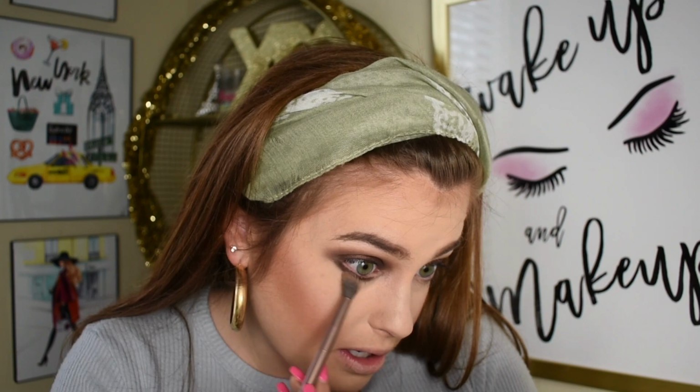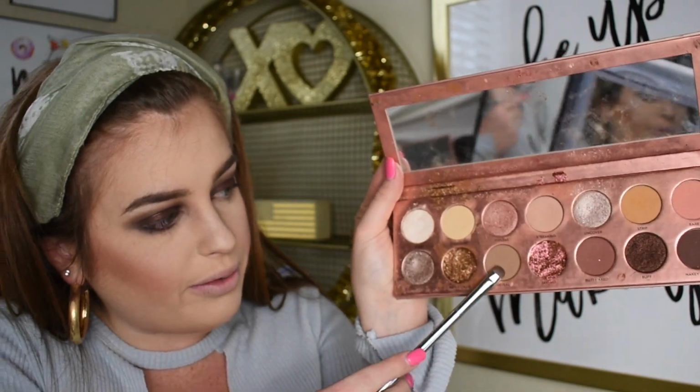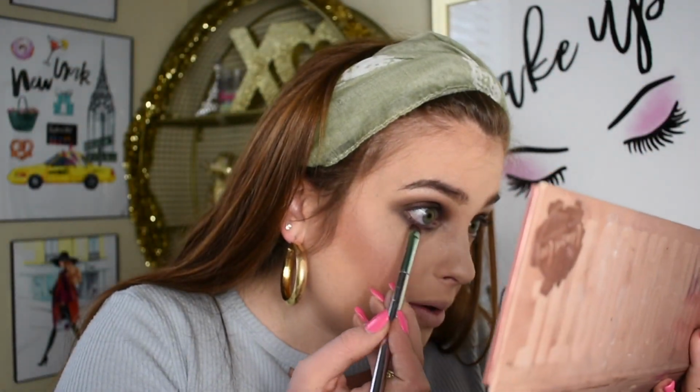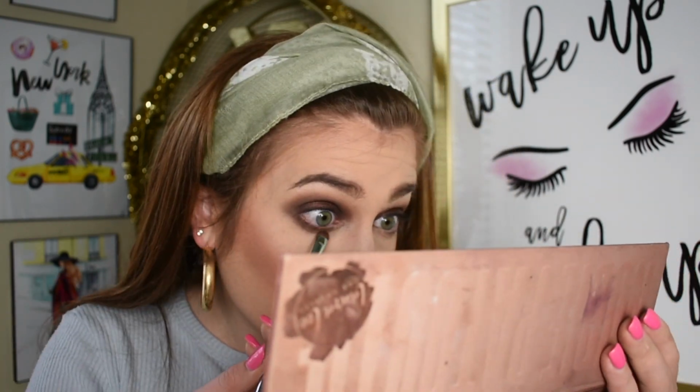And then I'm going to take a brush that has nothing on it and just make sure it's not super precise, you know, like sharp looking. I want it to be kind of smoothed out. I'm also going to go into the shade Reveal right here. It's more of a nudie brown, kind of matches the first shade we used in the Jaclyn Hill palette. And I'll put this a little bit lower to buff it and make it look a little bit how the top does, you know what I'm saying?